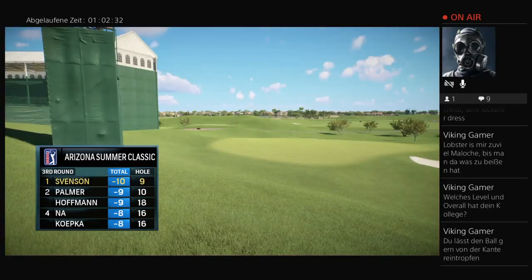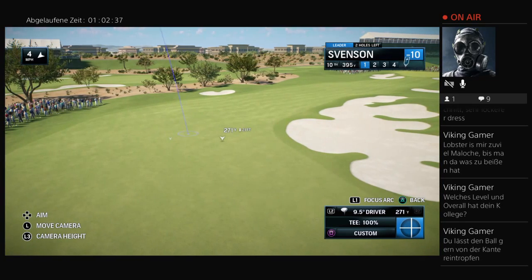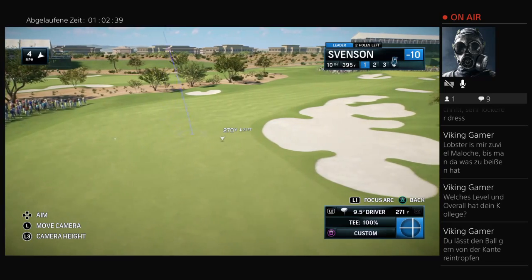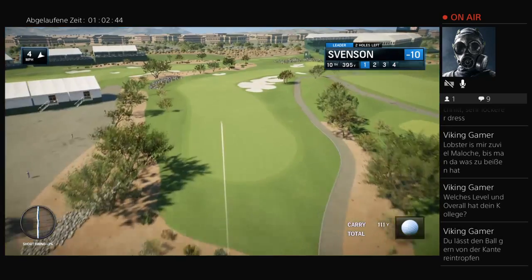Setting up to start the back 9 here, and if it's anywhere near as good as the front 9, Frank, he'll be very happy with his score at the end of the day. Yeah, the hardest thing right now is to just keep doing the same thing without focusing on the score.